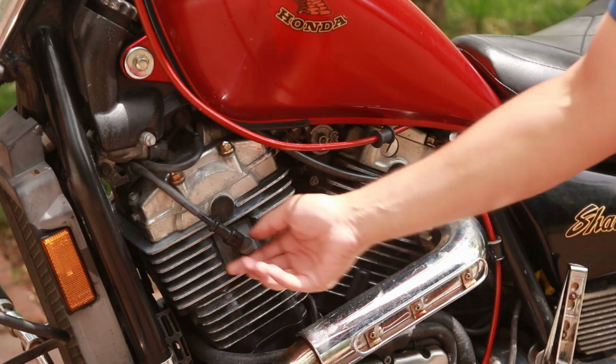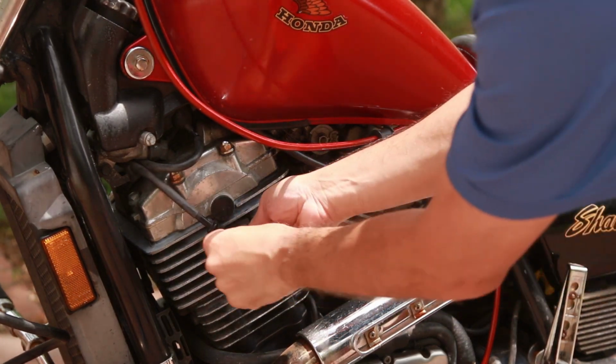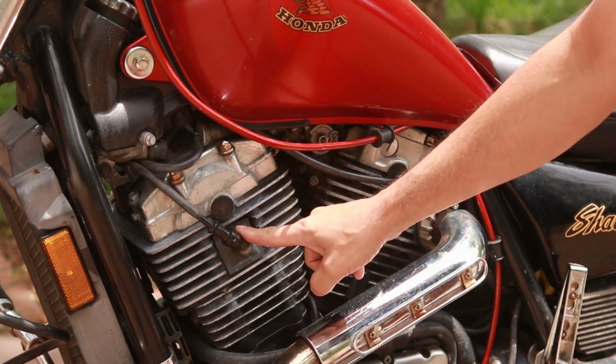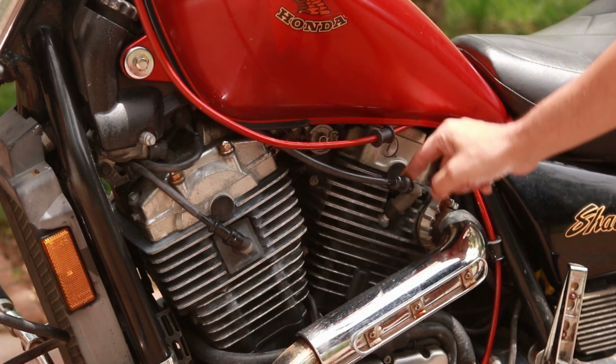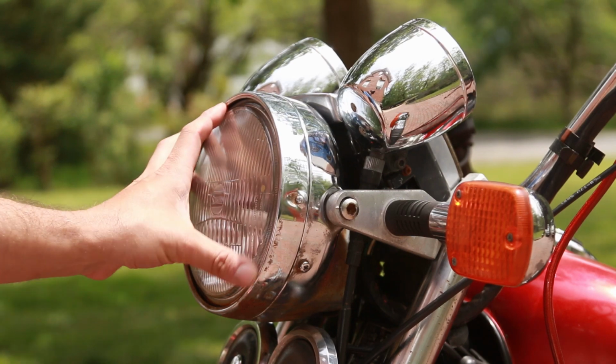On this V-twin, accessibility to the spark plugs is super simple. It doesn't get easier than this for removing the spark plugs. There's a spark plug here, another spark plug on the other side, and then another one here, and then another one on the other side. This is actually one of the more interesting things about this bike.